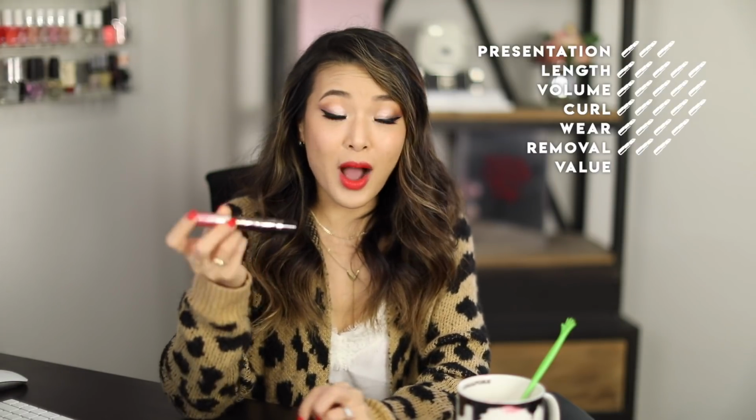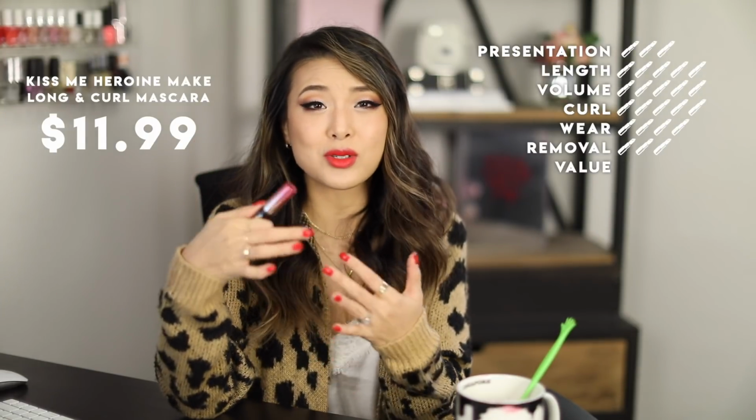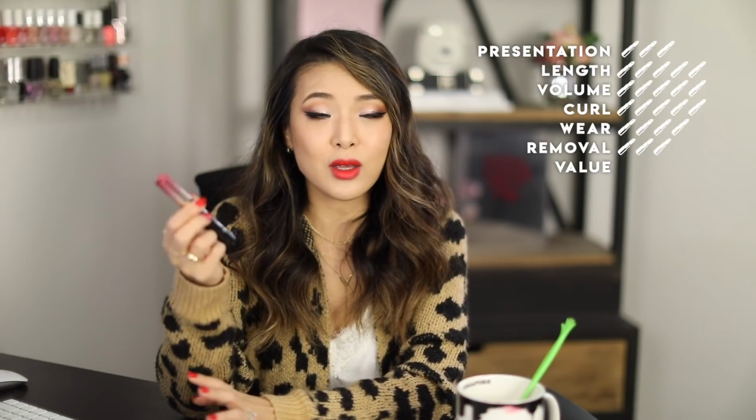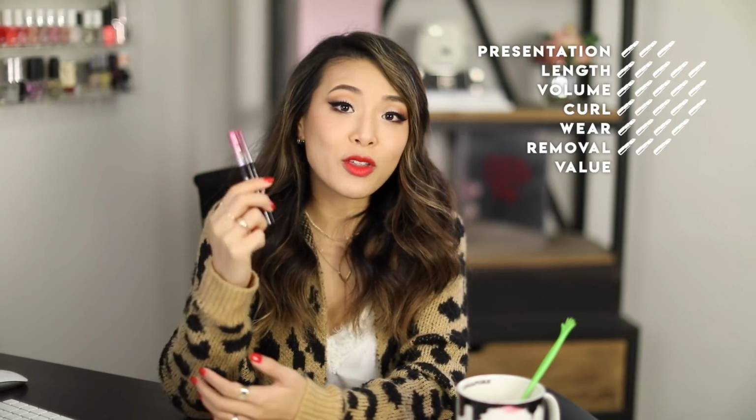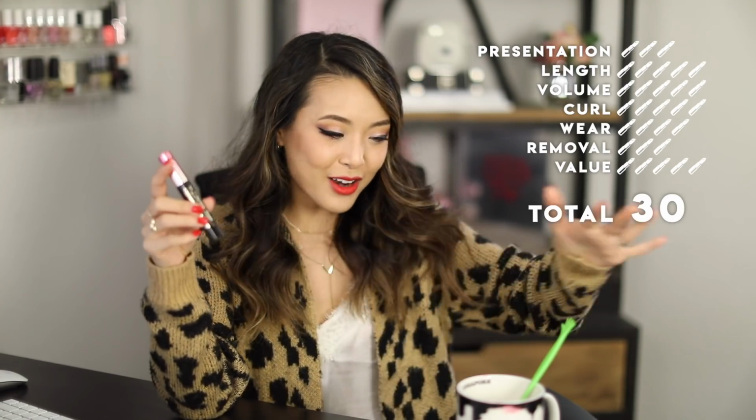In terms of value, we dealt with either pretty high end or pretty low end with the other mascaras. This one fell somewhere in between. I found it locally at a Japanese cosmetics store here in LA, and it ran me around $12. It's actually pretty close to a drugstore price of a mascara, which means that this has a fantastic value for everything that it did and how beautifully it made my lashes look. So for the value score, I gave this a 5 out of 5, which means that the overall score for this mascara is a 30, and it also makes it the highest scoring mascara out of all of the ones I tried.